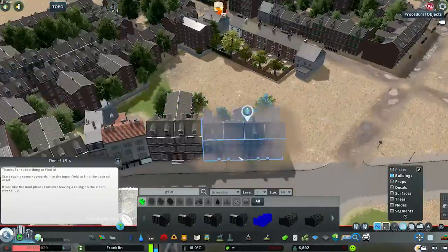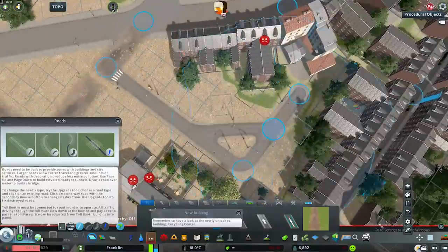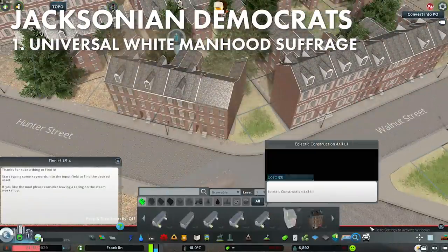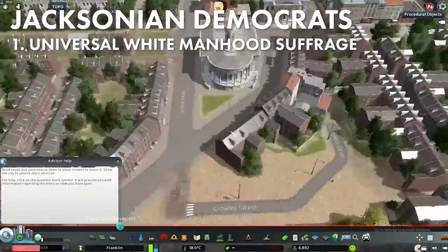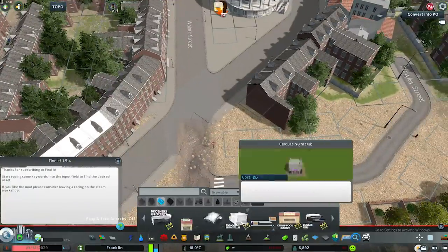One of their main beefs was with the Second Bank, and that's what we're going to talk about most here, but there were other significant causes they were for. First and foremost was universal white manhood suffrage. Okay, so we like to think that initially only white men were given the franchise, and we expanded voting rights from there, but actually in the early republic they weren't that generous.